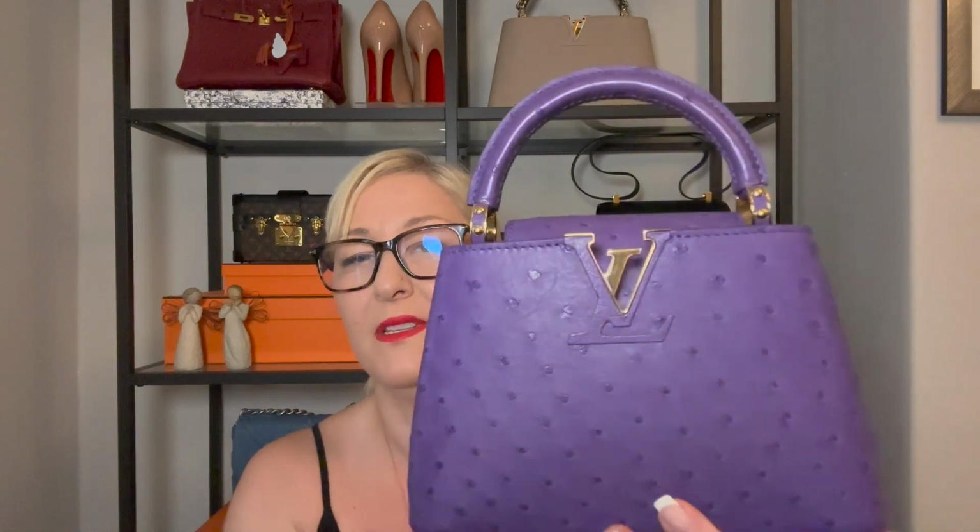But anyway, I will tell you, it is the mini Capucines. It's in the absolutely stunning purple. I think the colour is Amethyst, and it is in the Ostrich exotic leather, and it's got gold hardware, and it's just, anyway, it's beyond beautiful.